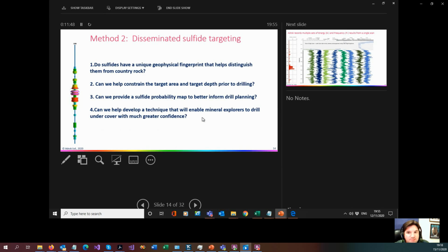So can we find disseminated sulfides? We've done massive sulfides. Can we do disseminated sulfides? The trick is, can we fingerprint the difference? So we need to set up a method, which we have done, which fingerprints the sulfides. We've done that using spectroscopy.